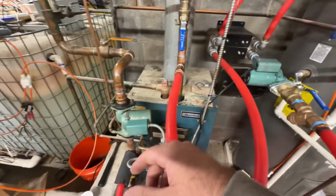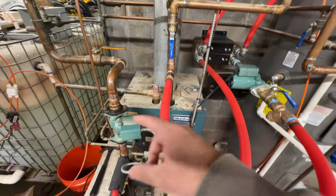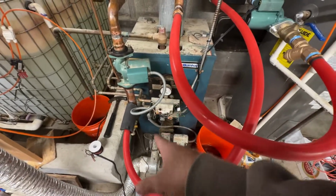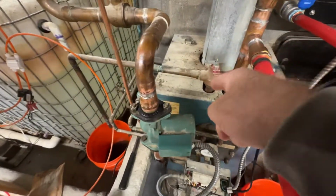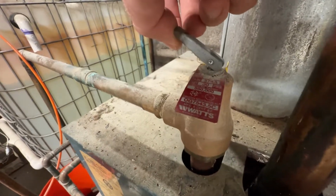So this is my main loop, goes to all my hydronic baseboard heating and stuff like that. So all this is doing is keeping that tank hot. Instead of firing that, it uses wood to keep all of this warm. Actually, I should have some air in here now, but if we open it up, this is what's called the blow-off valve.